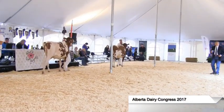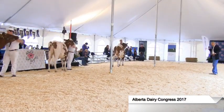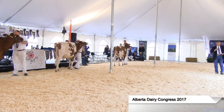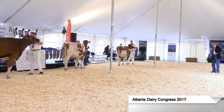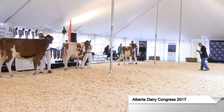Attention in the barn. We'll be looking for our senior black and whites in a few minutes. So if we can have our senior black and whites, senior yearlings, make it to the marshalling area. We'll be looking for 2 entries in that class.